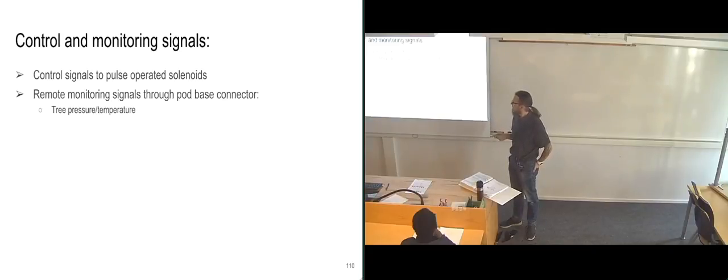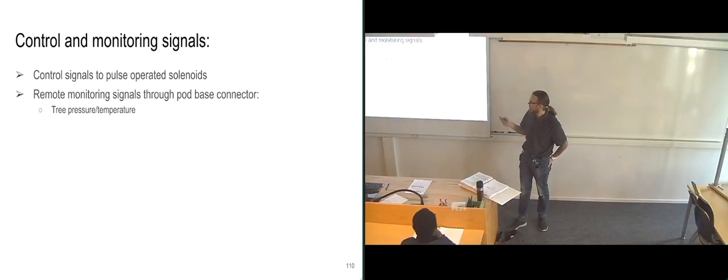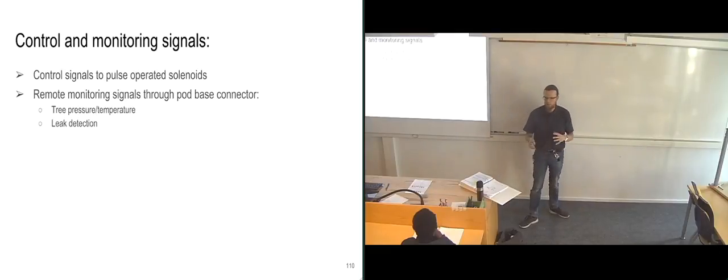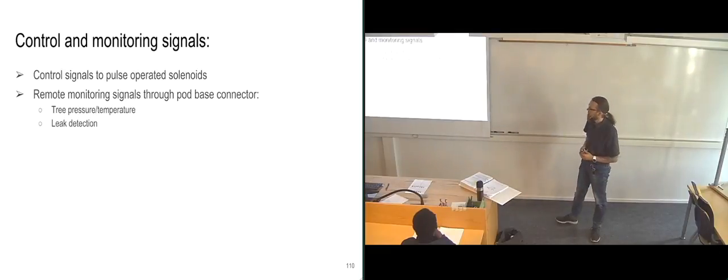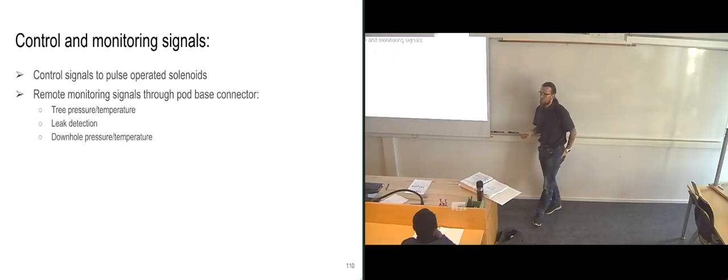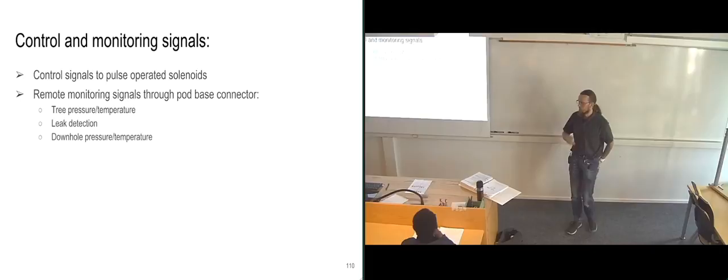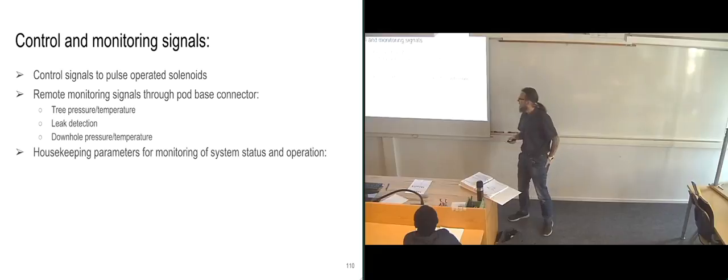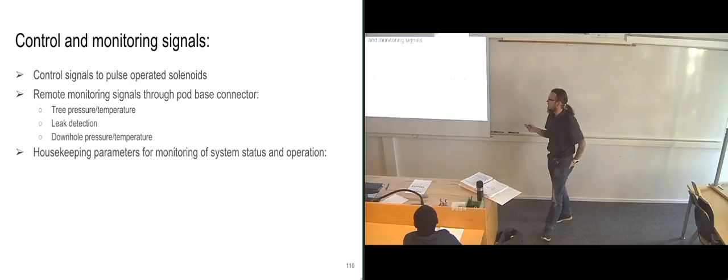The monitoring signals that go through the control pod are, of course, the pressure and temperature of the Christmas tree. Leak detection, if you have any leak detection sensors down there to check if there are hydrocarbons leaking into the ocean. Downhole pressure and temperature, so sensors that are actually down inside the well, not just up on the Christmas tree. And you also have different so-called housekeeping parameters for watching your system and the operation of it.